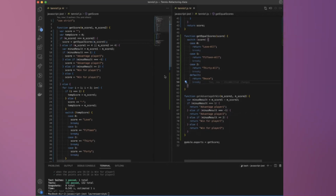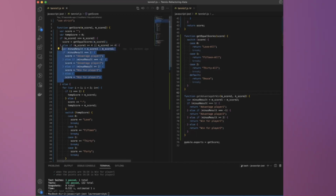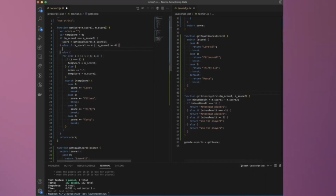Right. And now that we have that, is it excessive to just test again after each change? It doesn't cost you basically anything to run the test, so yeah. It's reassuring when it's not broken. So I would just take this out and call that function. Get advantage or win, mScore1, mScore2. And then, I don't know, I need to reassign score to that again, or return it.